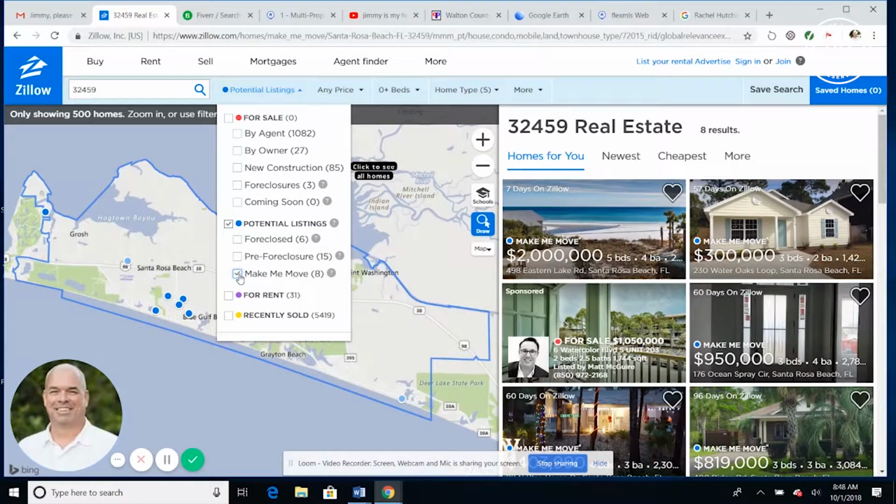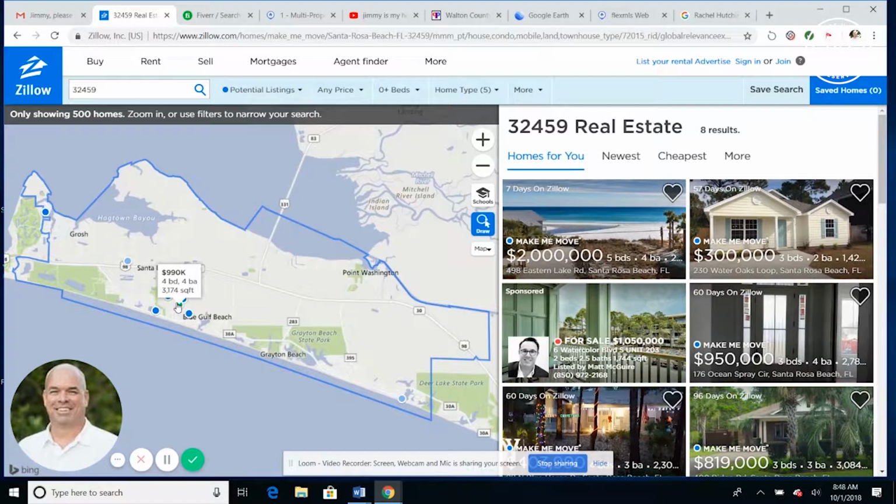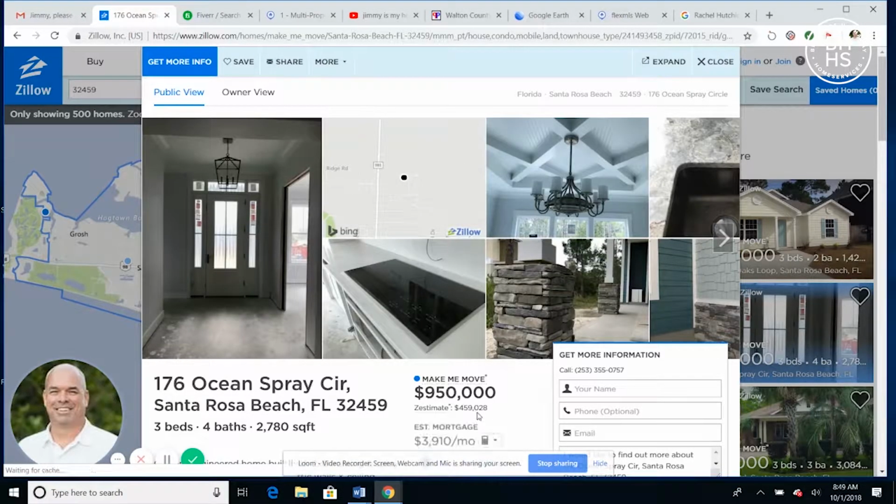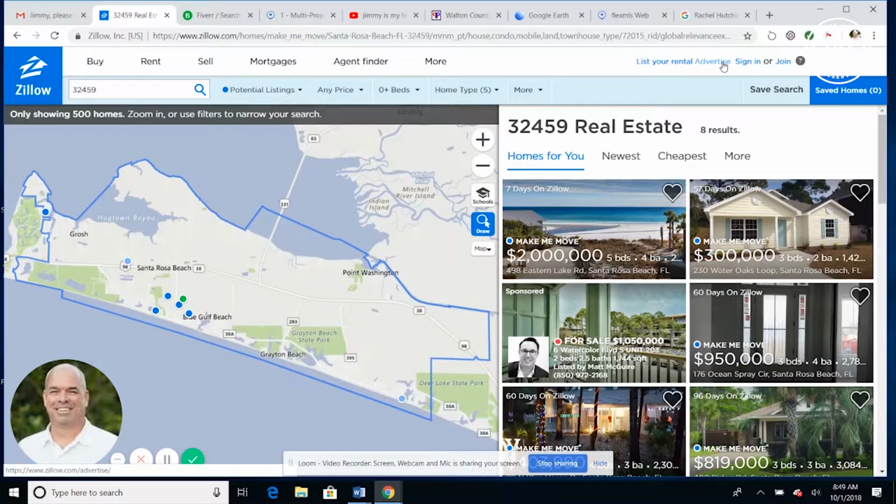All right, and so what we're looking at right here is there are 8 places, and it will show you on the map here, the 8 places where the seller has come in here and said, listen, it's not the typical for sale by owner. I will move if you will pay me this, okay? Now a lot of times what will happen is their Zillow estimate, what they think it's worth, is completely different from what the Zestimate is. Look at this right here, $459,000, they want $950,000. You're going to have to weed through some of these to figure out which ones are worth your time. But listen, these are people that are raising their hand and saying, I will sell. I will sell to the right person, okay?